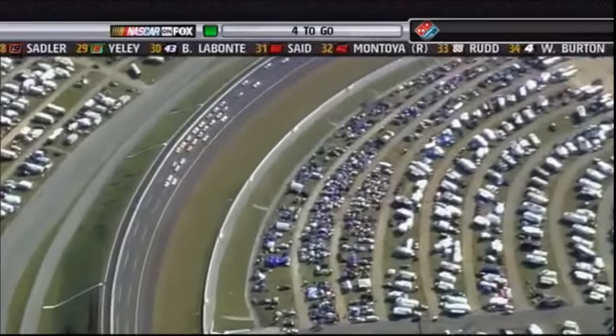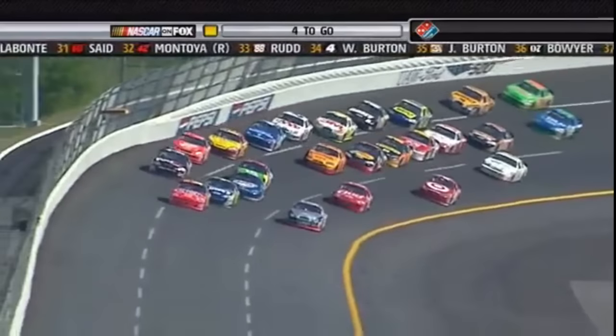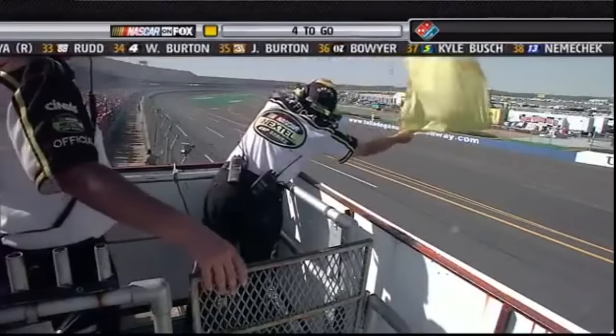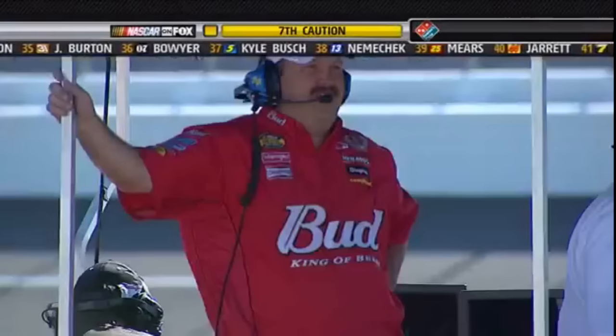Caution wheel wave. This is not what the 11 car wanted to see. Remember, Mike Ford talked about, didn't want to see a green-white checker. Just as Jeff Gordon took the lead, caution comes out. Goodness gracious to me.